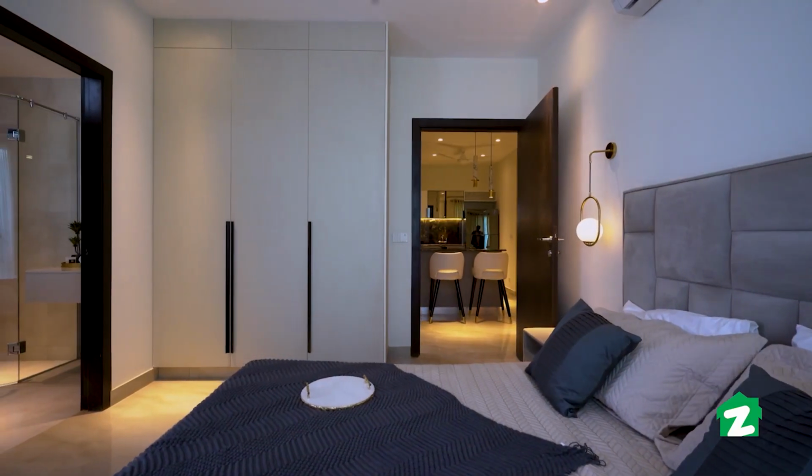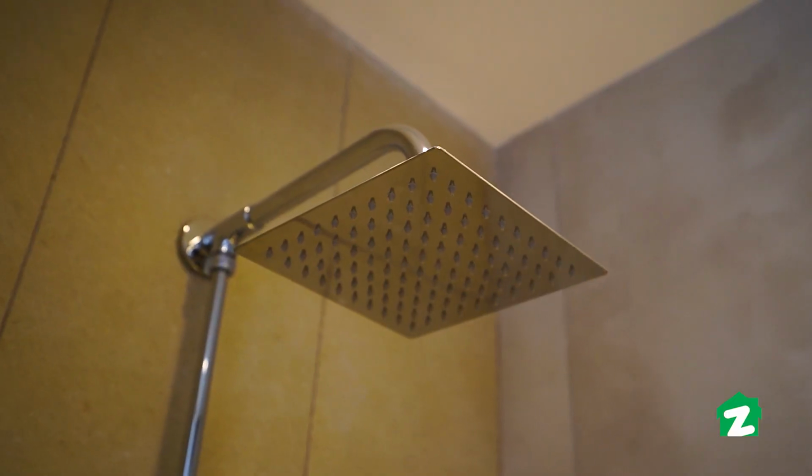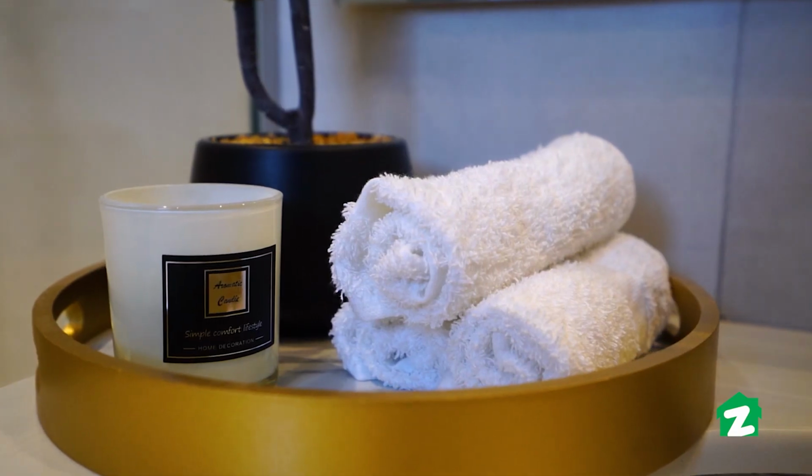So the second bedroom also comes with a washroom. Attached washroom के अंदर आपको on-suite shower मिलता है. Again, imported sanitary ware. Very nice size and nothing less than the main one.